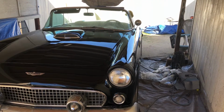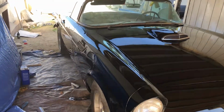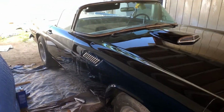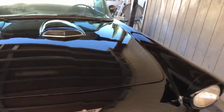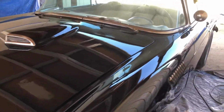Just want to give a quick update on the Thunderbird and what's going on right now. Yeah, it's still here at my place. We've had a bunch of crazy weather, some rain, a couple of windstorms here and there, and it's been sunny the last few days, so I came out, cleaned up the car, and I'm gonna take some pictures, send it to the owner, and see when we can have this thing picked up and out of here so I can get paid.